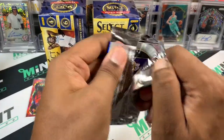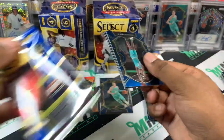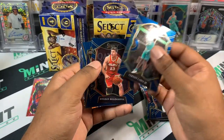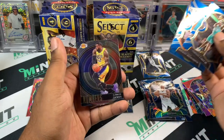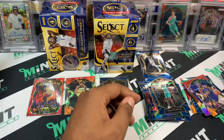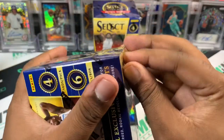I guess that's the base refractor. And then up next, we've got a Vernon Carey Jr., Bogdanovic, and then we've got a LeBron James By the Numbers. I think that card is going to be super sweet in the refractor format.